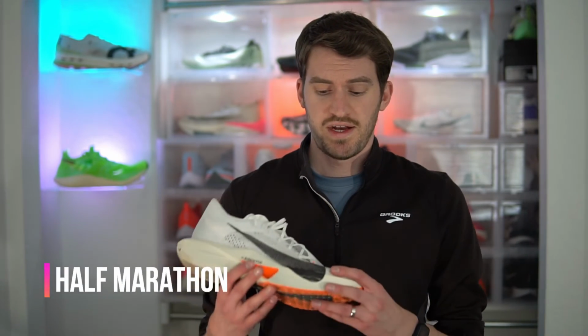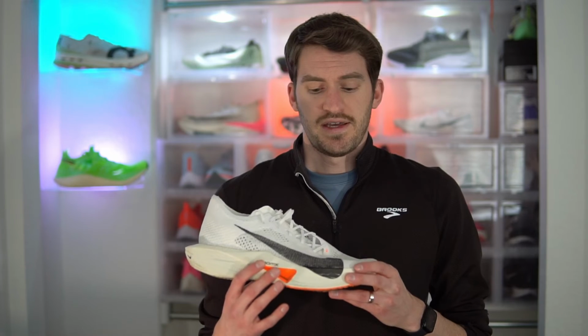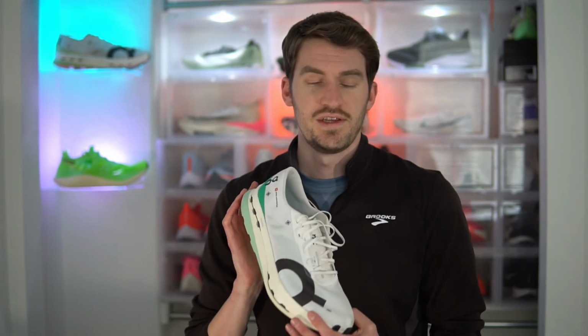So some people are probably going to be pretty upset that I didn't choose the Vaporfly, since that's probably a lot of your favorite marathon racer, but again, for me personally, I think it's just not quite stable enough for the full marathon. I definitely prefer the Alphafly for the full marathon, but this is still a really great shoe, and it's one of my favorite half marathon shoes. And since we're at it, might as well talk about my pick for the 10K as well, which I kind of already mentioned, but the On Cloudboom Echo 3.